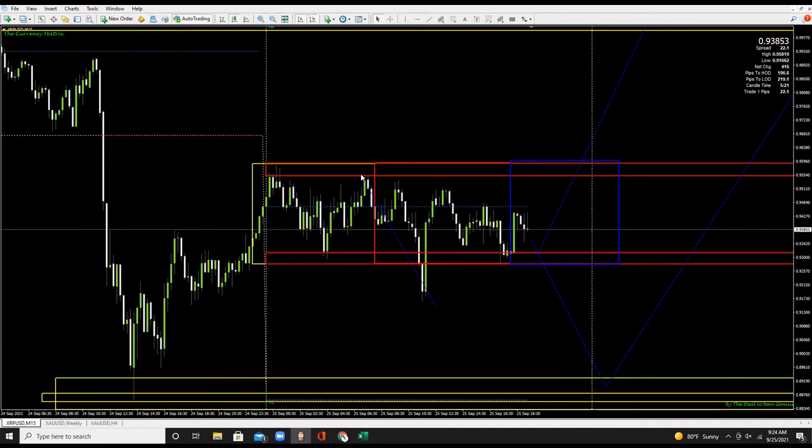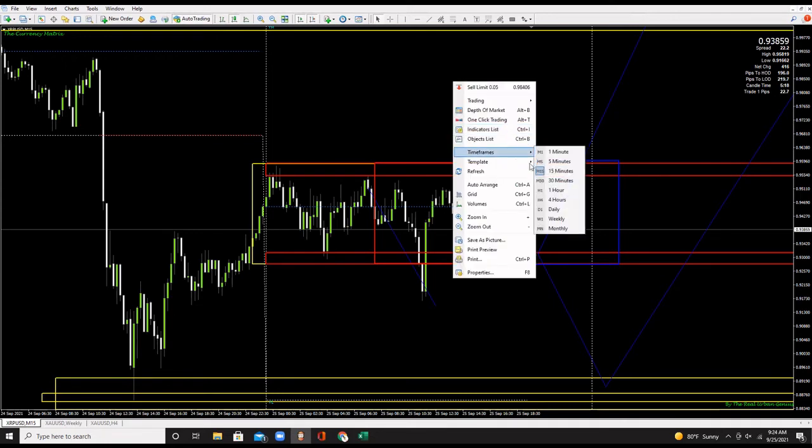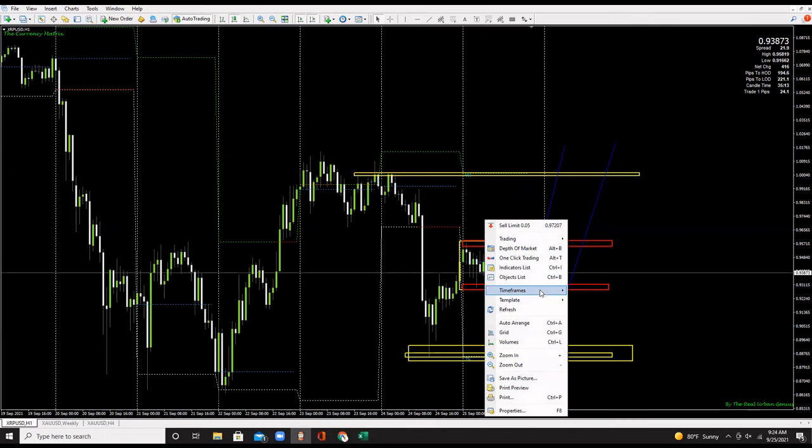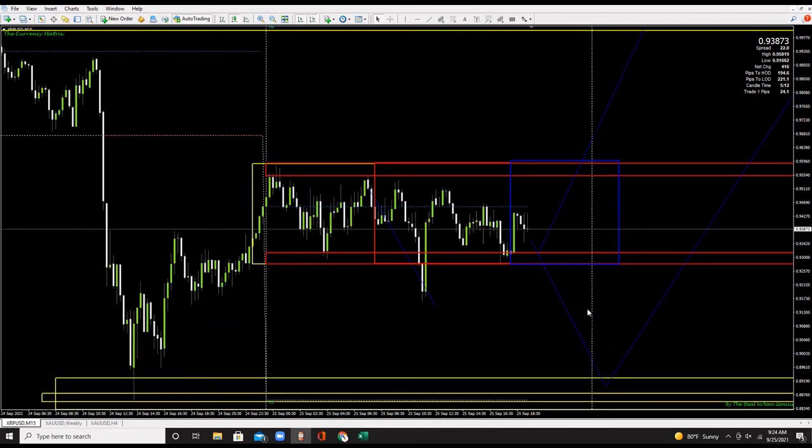Exactly. So now, coming off of that 1 hour that we were looking at, going into the 15-minute, we can see a little more of what's going on inside that range. It's crazy how we're just now getting to the 15. And now we have a clear identification of where we need to go. In real time, we know what's going on long term.